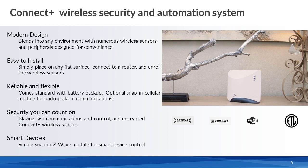Very flexible, comes with a backup battery. We're going to take a look at all the optional things that you can add to the Connect Plus, but it was built with a modular design. So simply put, if you don't want it, you don't have to pay for it, which is a little bit different from the way our competitors can do it.